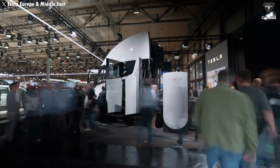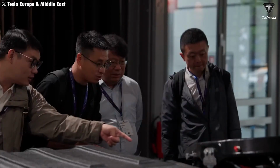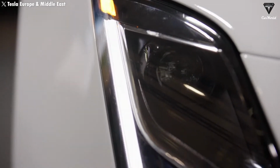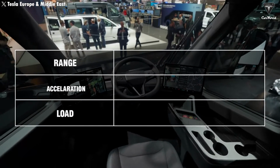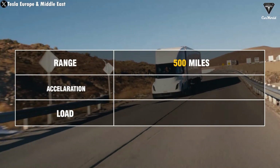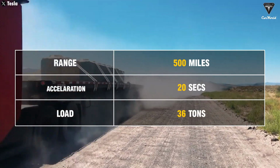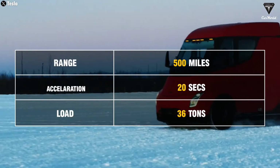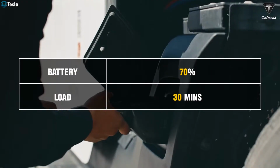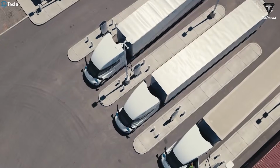The Tesla Semi truck has always been a fascinating machine. It excites even those who have no interest in buying or learning about semi-trucks. That's because for the first time in the world, there's an electric truck that can travel 500 miles, accelerate from 0 to 60 miles per hour in 20 seconds while carrying a full 36-ton load, much faster than traditional diesel trucks, and charge 70% of its battery in just 30 minutes. There are almost no other electric trucks in the world that can achieve this.